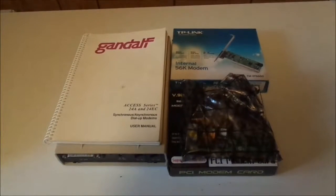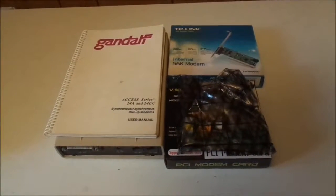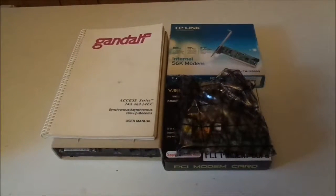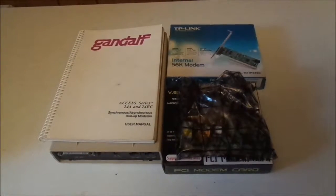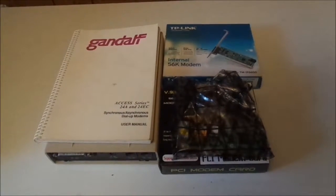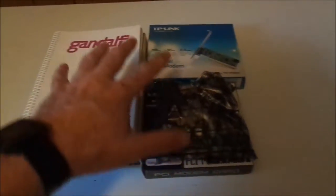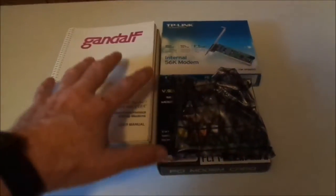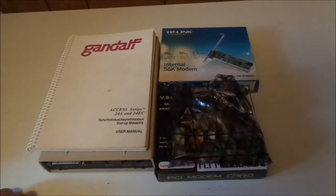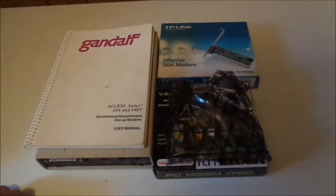Okay, where to begin with these? Oh my god, these are so ancient. I remember these from when I was younger and learning how to program computers and bigger things. In case you're wondering what these three things are, this is what we used to use before broadband internet actually came up.